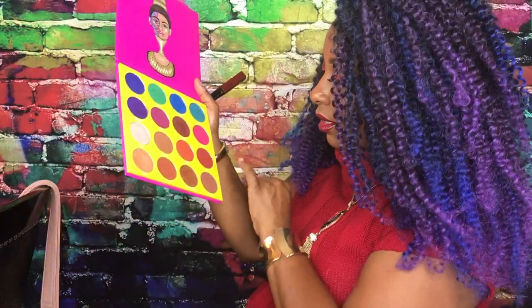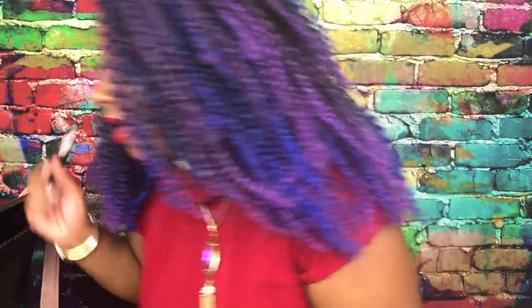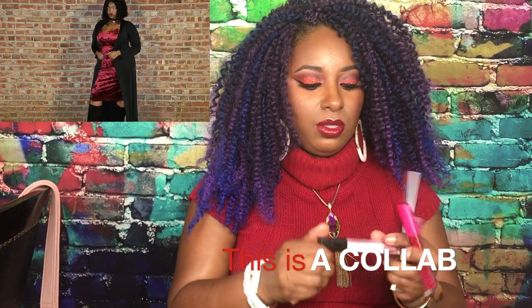So I took Ada from the Masquerade palette, and I put that underneath the eye. I went ahead and did my mascara, and I put on my lashes. Now for the lip, girl, it was a mess. So I initially used Cherry Blossom, Colored Rain Cherry Blossom, and then I topped it with Vivid Hot Lacquer by Maybelline.